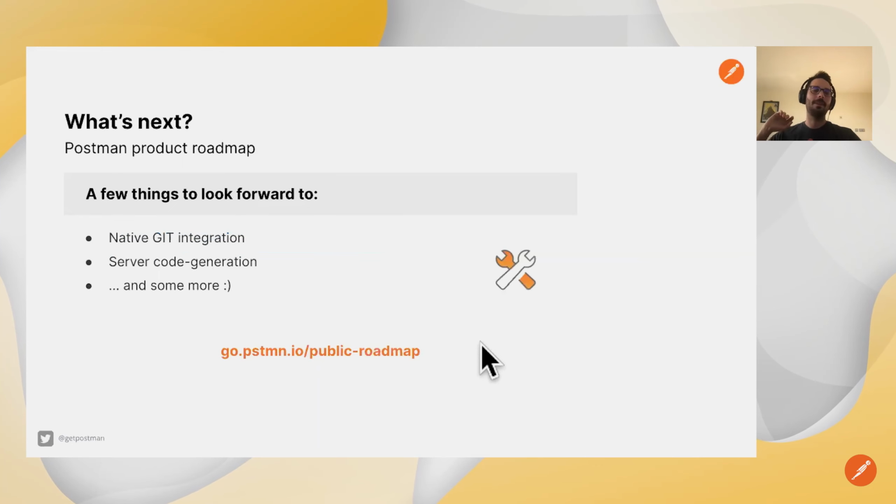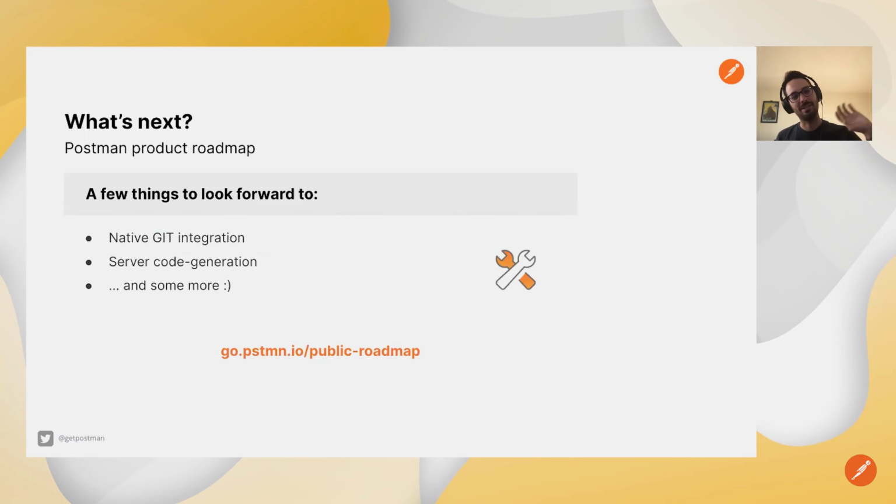What's next? There are a few things on the roadmap. Obviously, we're not going to just stop at v10. We're going to add more stuff. Server-side code generation, we have some, and we'll add more. Git integration with your local files as well, and some more. We have a public roadmap, so if you want to know more about this, you can go there and keep track of what's coming up.